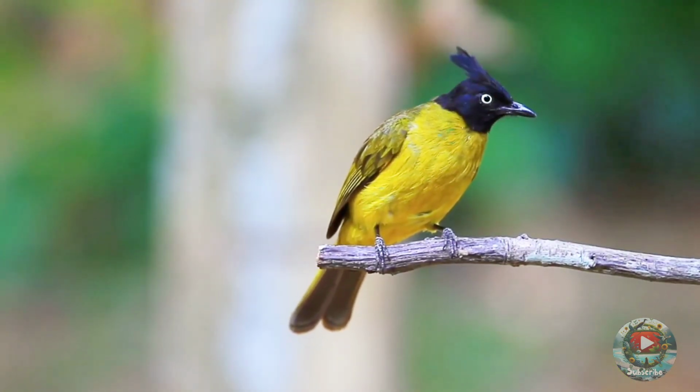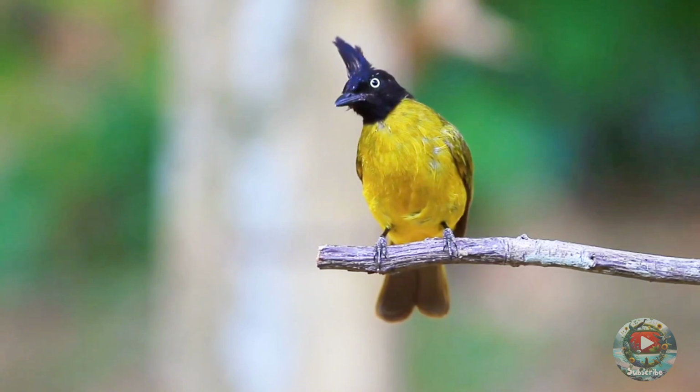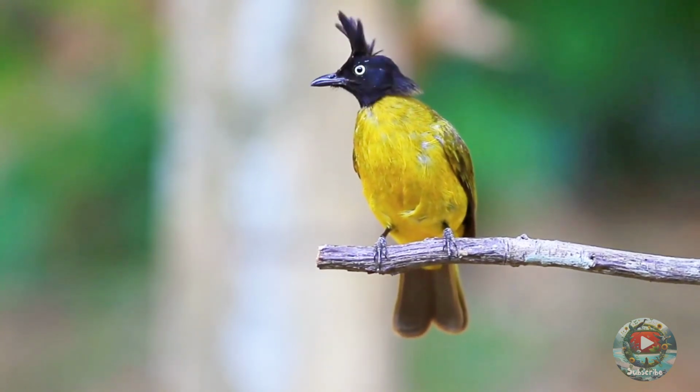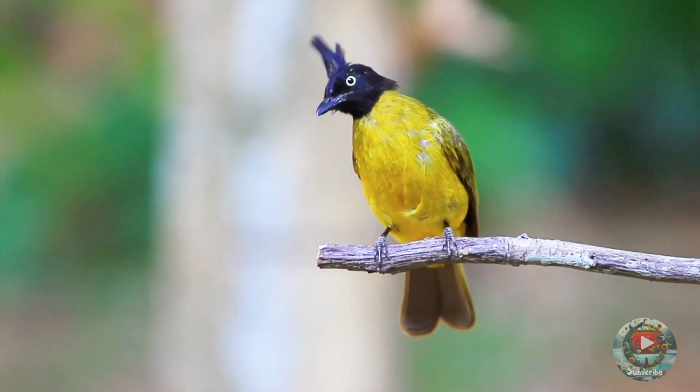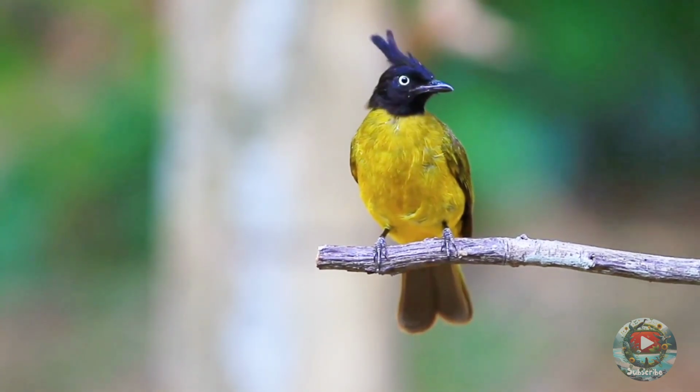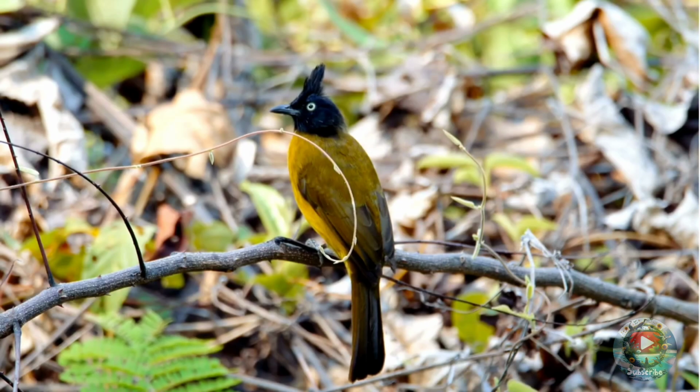The bird prefers dense underbrush where it can feed on insects, fruits, and berries. Its diet is quite varied, including caterpillars, small insects, and various fruits like figs. The black-crested bulbul is also known to frequent orchards and plantations, where it can find abundant food sources.